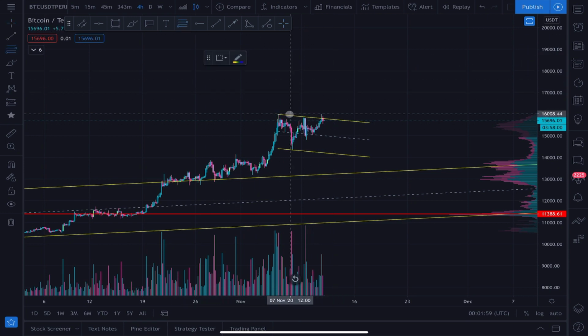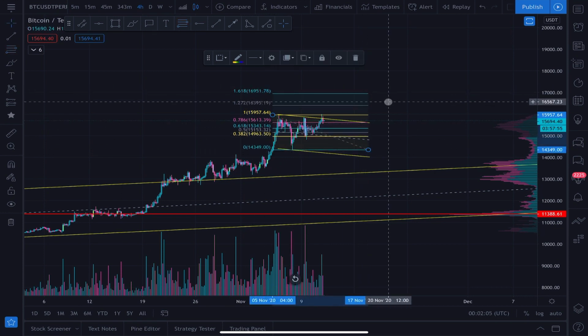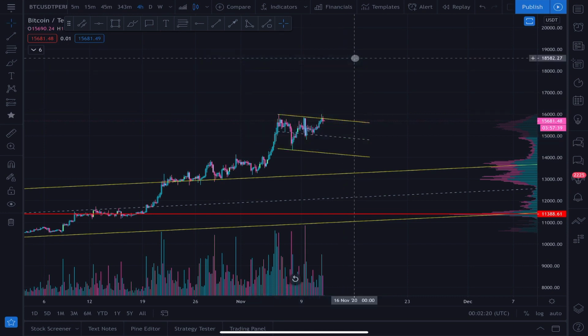Well, let's just throw on a Fibonacci here. So yeah, somewhere around 17. I was guessing 17, and it looks like 16,951 would be the area where I would anticipate a ton of volume to come in. So a lot of people are going long right now. I think it's not the play. It's not the way you want to position yourself right now. Again, this is my personal opinion. This is just the way I have positioned myself based on my own technical analysis. It's not about being right. It's about taking a position and cutting the loss if you're wrong and riding the winner if you're right.